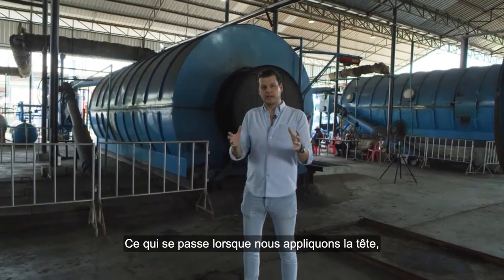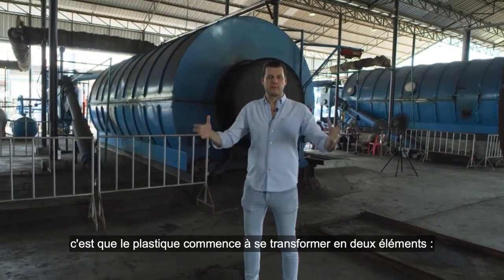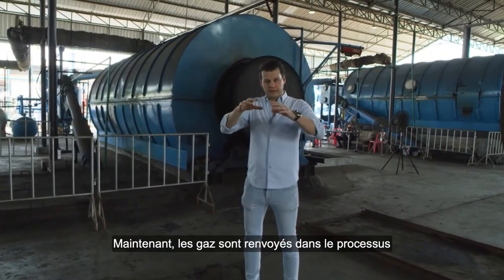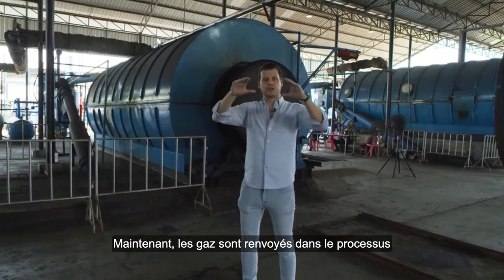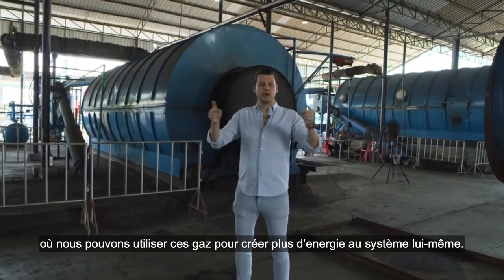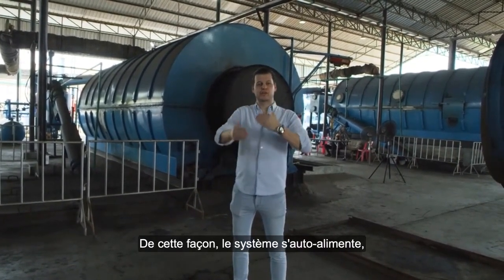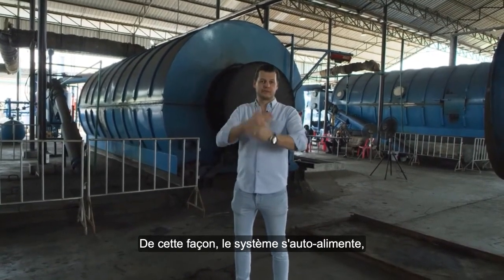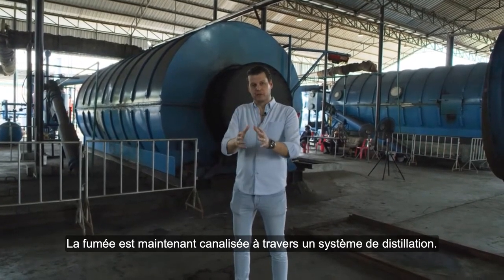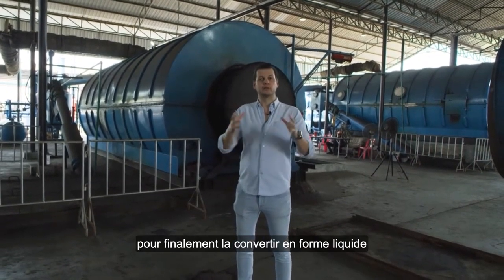What happens when we apply heat is that the plastic starts to convert into two elements: gases and smoke. Now, the gases get channeled back into the process where we can use those gases to create more heat to the system itself. In that way, the system is actually fueling itself while we run the process. The smoke now gets channeled through our distillation system and then finally converted into the liquid form.